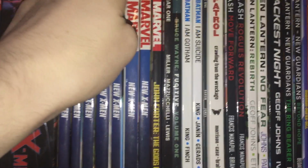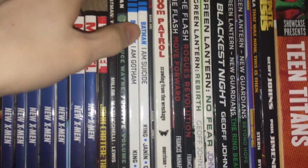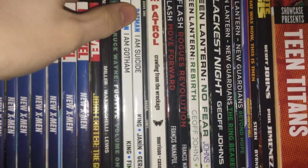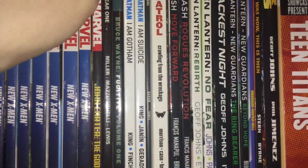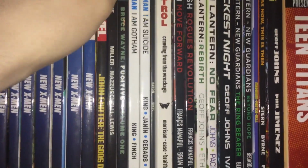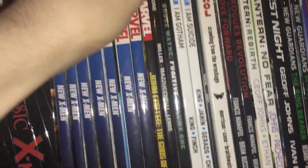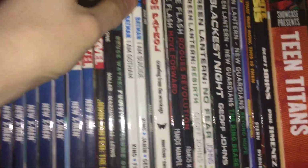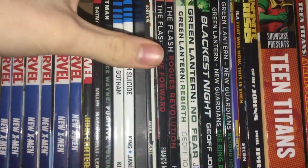Batman Year One, obviously classic stuff. Bruce Wayne: Fugitive is pretty decent. This is the Tom King run of Batman that I have so far. I Am Gotham and I Am Suicide. I haven't read I Am Suicide. I'm not really a big fan of Tom King's Batman, but I Am Gotham is pretty decent. Deadman, which is a cool character. You should look into him.